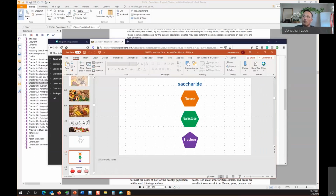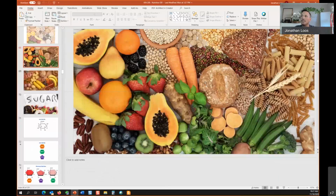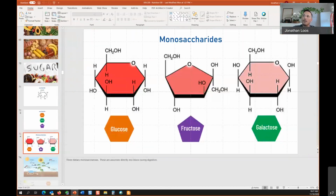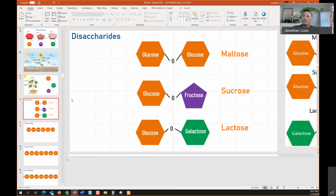The plant, through photosynthesis, is taking sunlight and taking carbon dioxide from the atmosphere and water from the ground, and it's making these sugars, and it's the plant's energy. And the plant is then complexing those by adding sugars together. So you're going from monosaccharides through this process of photosynthesis, and you're making disaccharides, which are all these monosaccharides with a glucose molecule added to it.